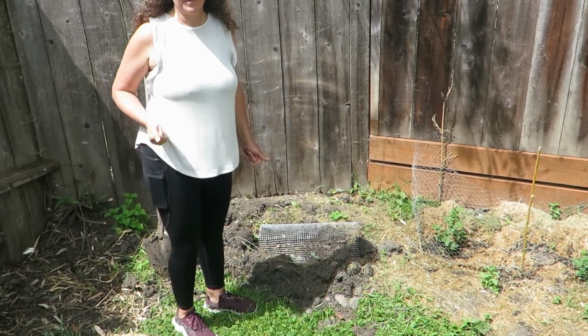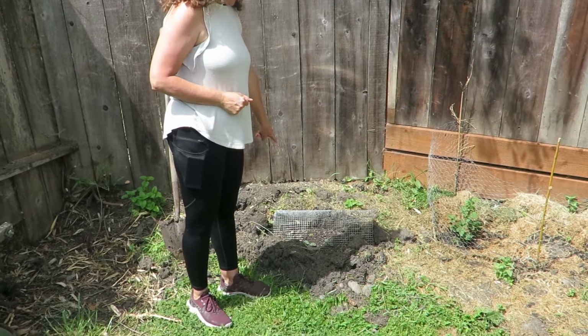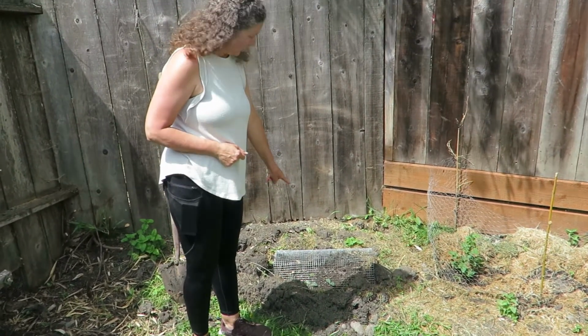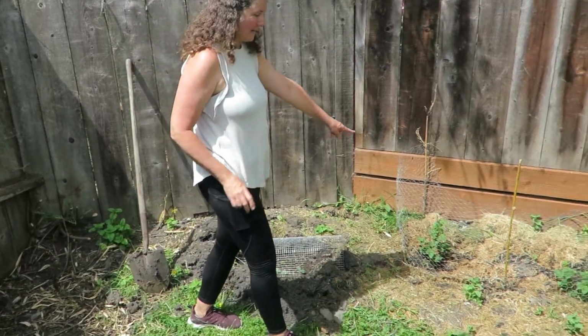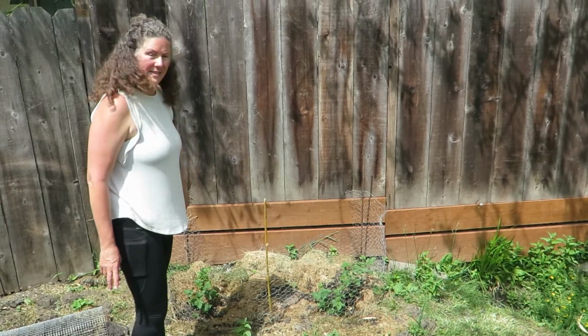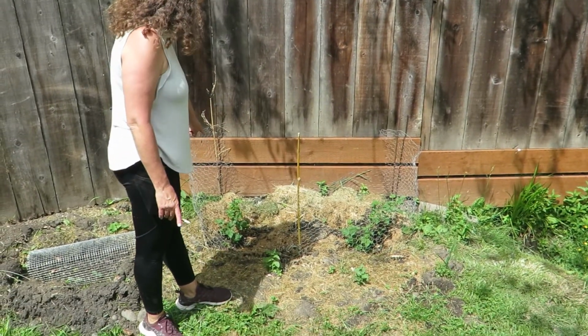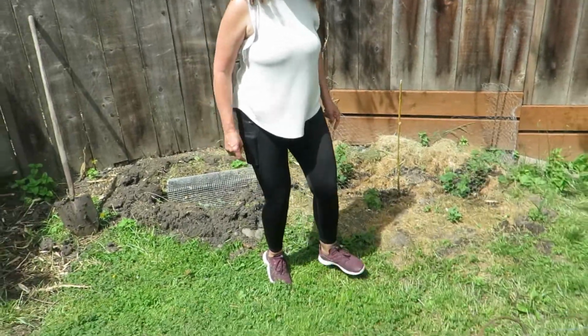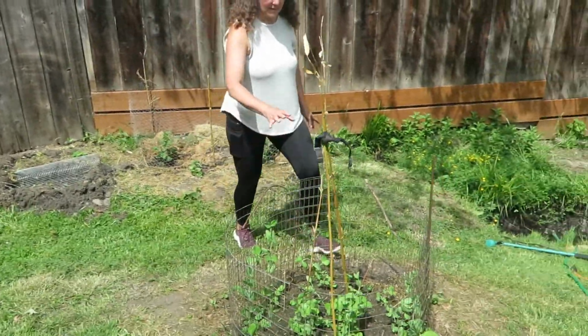This is a tour of the backyard. We just planted some butternut squash here, and this year we planted tayberry vines, so we're excited to have those growing. We have chicken wire around them because the chickens get in and scratch everything up.